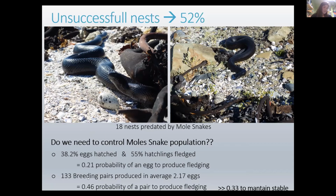Now, this maybe says nothing, but if we compare it to what is established: to maintain a stable population of oyster catchers, we need that probability to be at least 0.33, and 0.46 is higher than that. So then we can assume that the population of oyster catchers in Robben Island is stable, even with the predation of mole snakes.